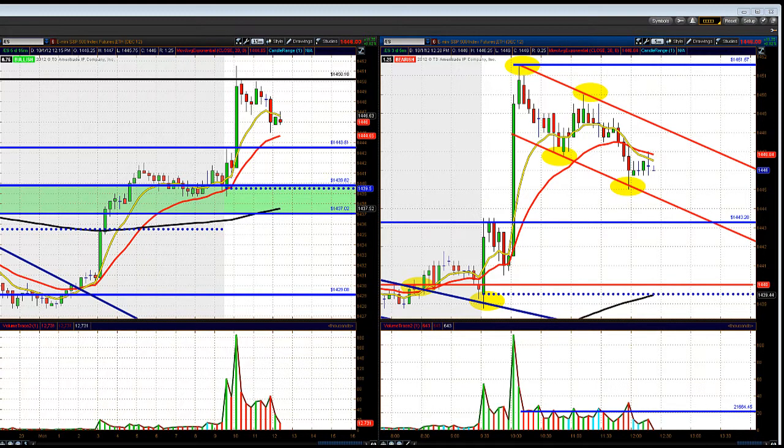All right, so let's go ahead and take a look at the indices here real quick on my other screen. We've got the Qs breaking below the opening price, so the Qs are weak today. You have SPY hanging above Friday's high, so the S&P is the strongest index across the board. And then you have the Russell here, which is below the opening price and below the previous day's highs, so it's looking kind of weak there.